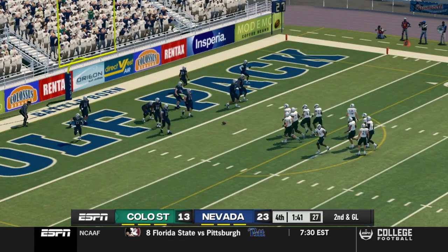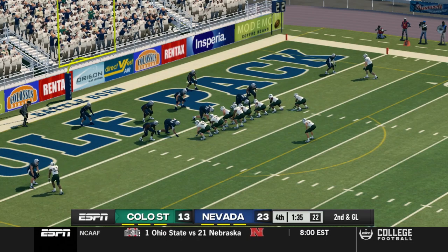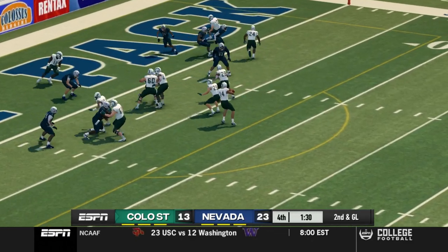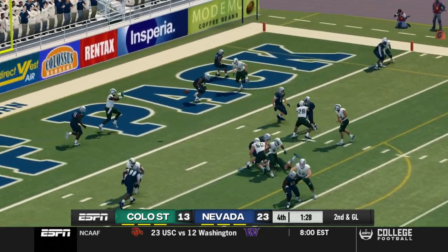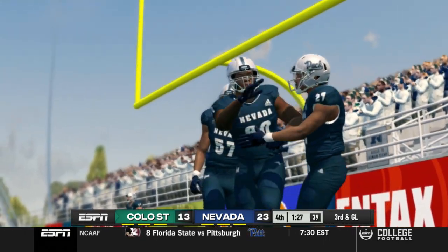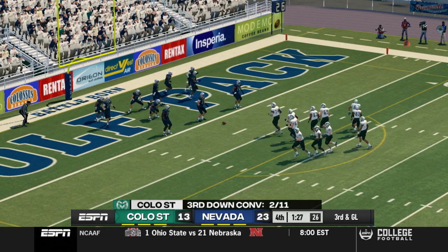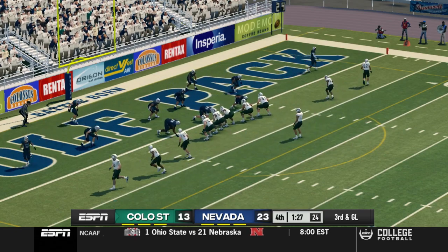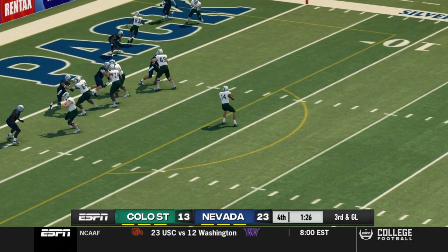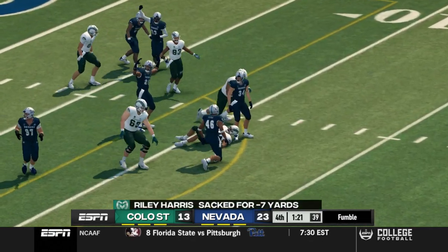It's second and goal. Ball on the 1 yard line. Here's the tight end. Drops. That makes it third and goal. There are 5 wide receivers split out. The quarterback in the gun. Here they come. It's on the ground. They fall on it.